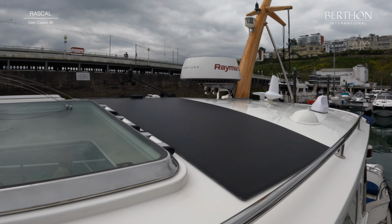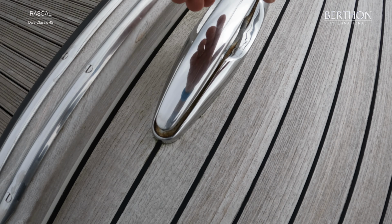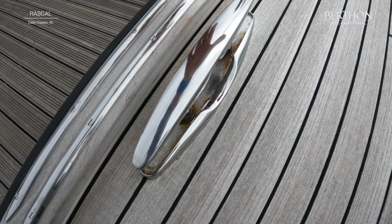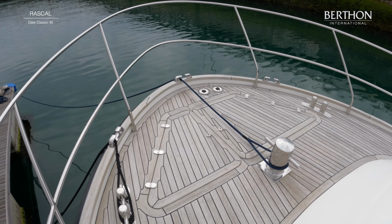Solar panels. We've got a quantum radar system from Raymarine, supplying information to the internal plotters. 3 big screens facing forward. Super yacht style pop-up flush cleats. And of course trim strips on either side so that you don't mess up either your warps or your nice new paint job and finish.